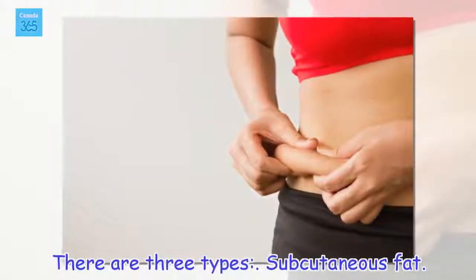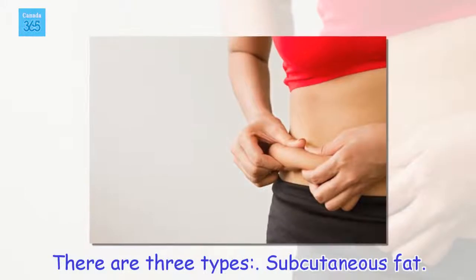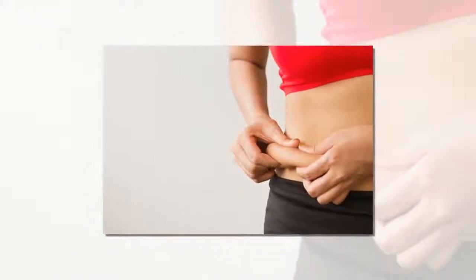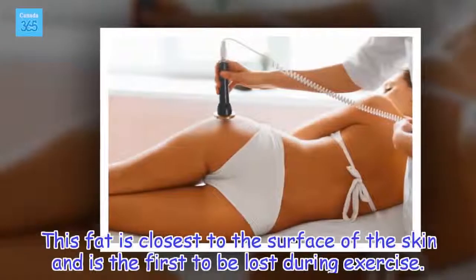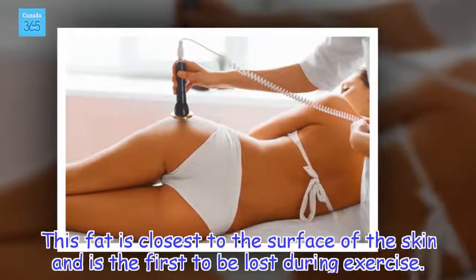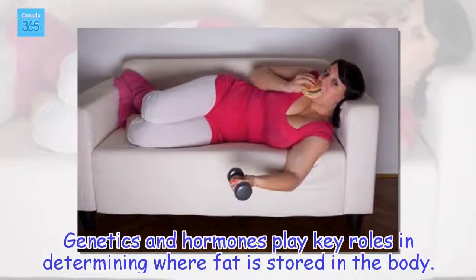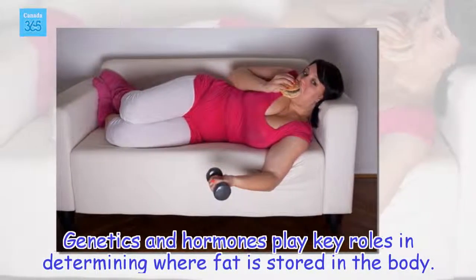There are three types. Subcutaneous fat. This fat is closest to the surface of the skin and is the first to be lost during exercise. Genetics and hormones play key roles in determining where fat is stored in the body.